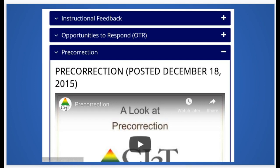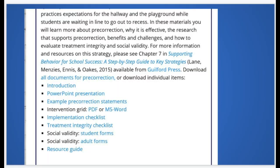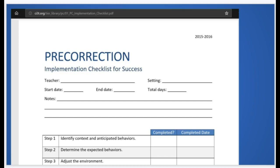Looking down the tab, you'll see that there are some excellent short videos and some other resources, including an implementation checklist and a treatment integrity checklist. Both of those are very helpful in making sure that you are implementing pre-correction in a way that will make a difference to students in the classroom. The implementation checklist I think is super helpful. It's an easy 1, 2, 3 checklist just to make sure that I've followed all the steps to ensure I'm implementing pre-correction accurately.